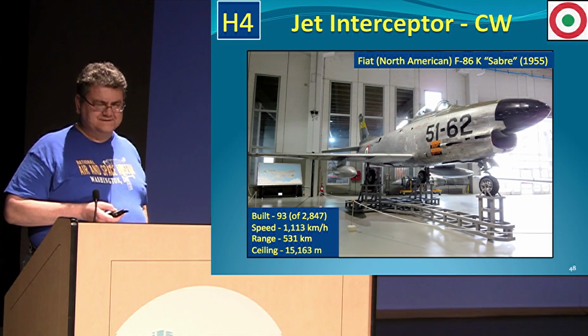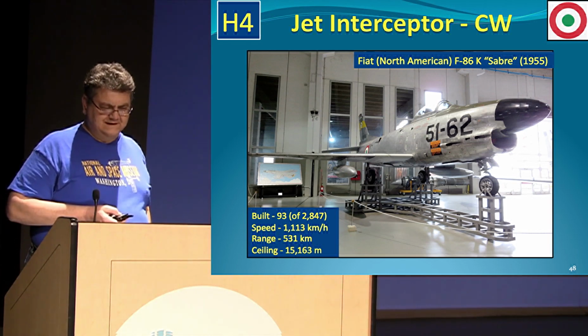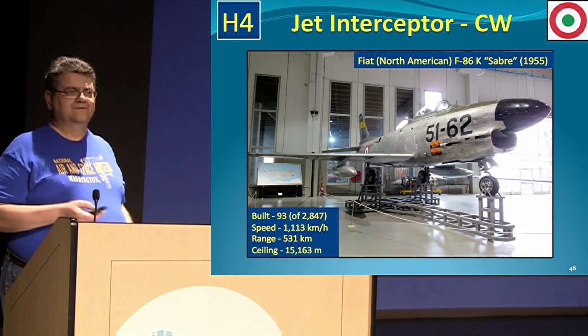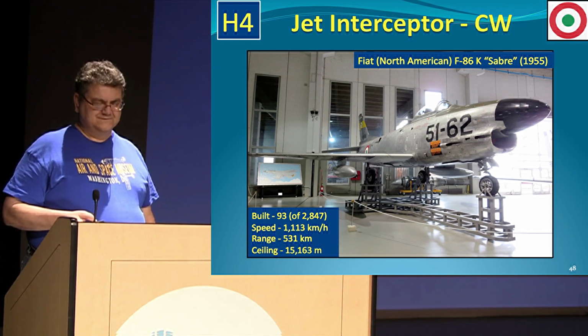Now we're getting into jets. The Fiat F86 Sabre. So the Italian industries built 93 of these. But it was kind of small compared to the 2,800 and some that were built overall. I don't know why they just didn't buy them. But they wanted to boost their industries, I guess, and build them at home.